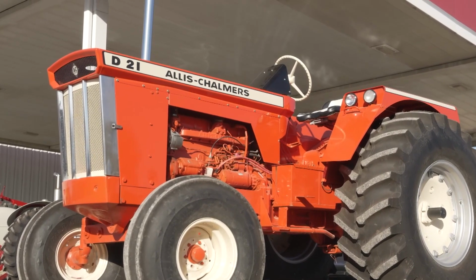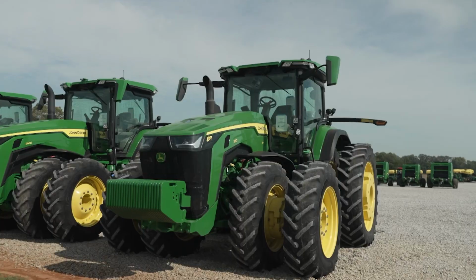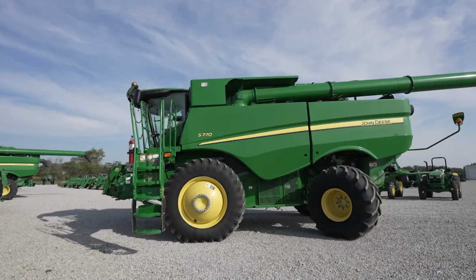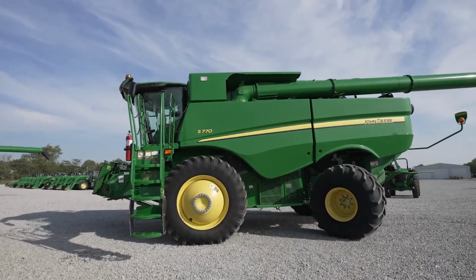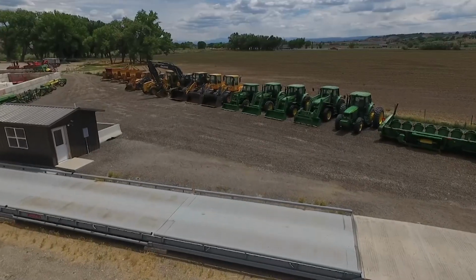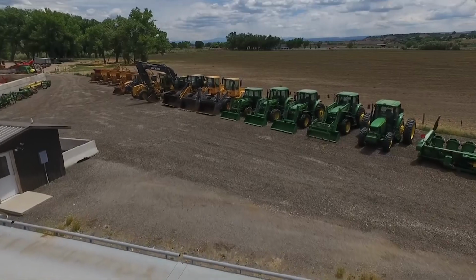You mentioned detailing equipment. That's to put it in its best appearance, and appearance does matter, doesn't it? That's absolutely correct. We take a lot of pride in presenting that equipment in the best light possible pre-auction, and that's really important to us. We bring in pressure washers and guys that are really skilled at getting stuff as presentable as possible for a sale.